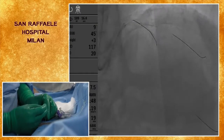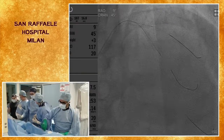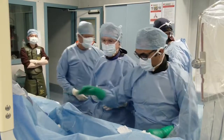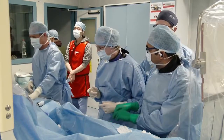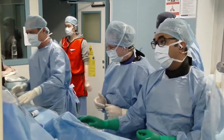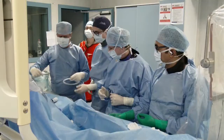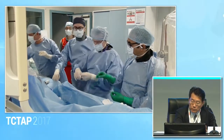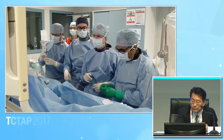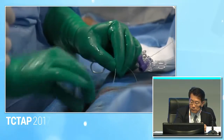I think I will use a new balloon, because we already inflated the other one. Let's use another 2.5 by 12. We need another indeflator because we're going to do a kissing. We're going to use a 2.5 used balloon for the diagonal, and a 2.5 new balloon for the LAD. Let's get the new balloon first and we'll open up the struts towards the LAD, and 2.5 for the diagonal, and then maybe at the end we're going to do a long drug-eluting balloon.